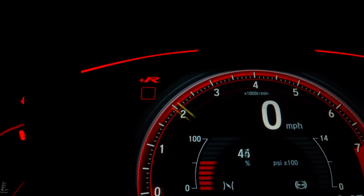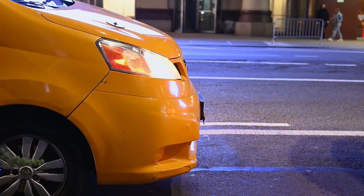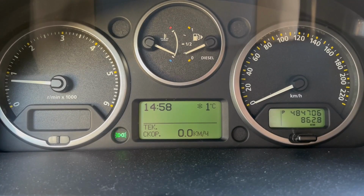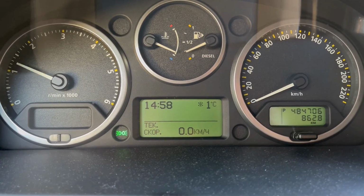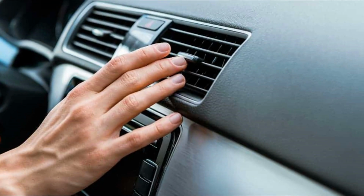Number 17. Auto start stop indicator. That little A with a circle looks harmless, but it's controlling your engine. When this light is on, your car is either prepping to kill the engine at a stop, or deciding not to. Confusing, right? Sometimes it's saving fuel. Other times it's disabled due to battery charge, engine temp, or AC load.